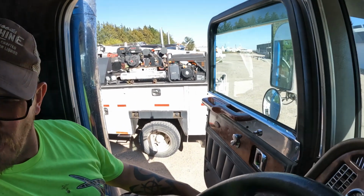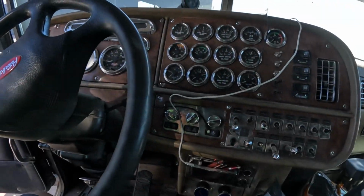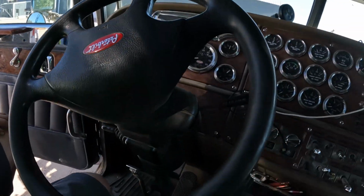It looks like that's the virgin engine, due to the fact that these guys do the updates on these engines, and this one's still got the twins on her, so that's what's telling me she's a virgin, hasn't been touched yet. Oh, you're pretty chrome inside. Not bad looking truck.